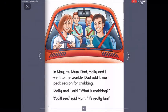In May, my mom, Dad, Molly, and I went to the seaside. Dad said it was peak season for crabbing. Molly and I said, "What is crabbing?" "You'll see," said Mom. "It's really fun."